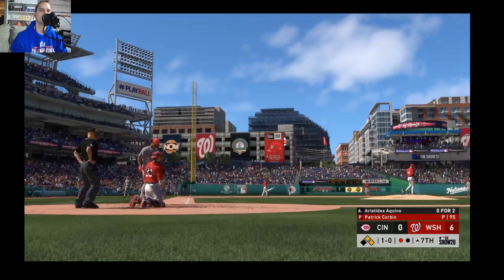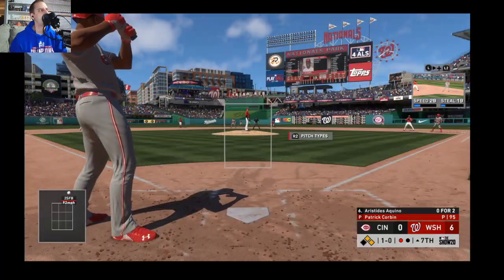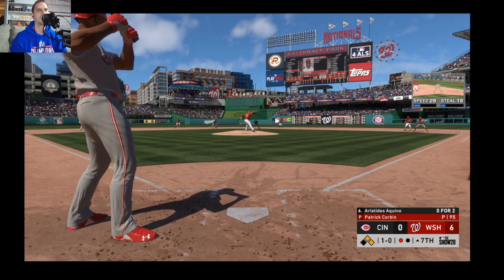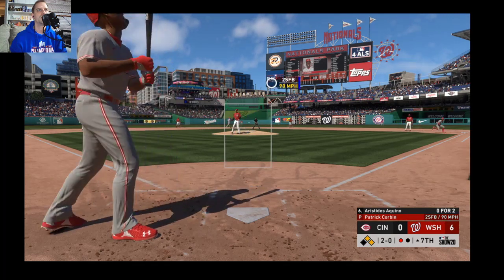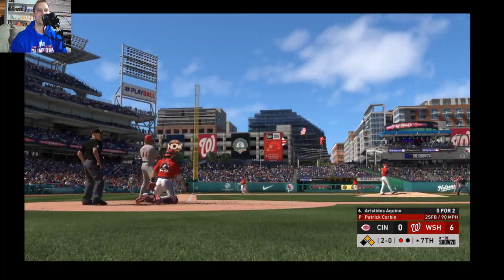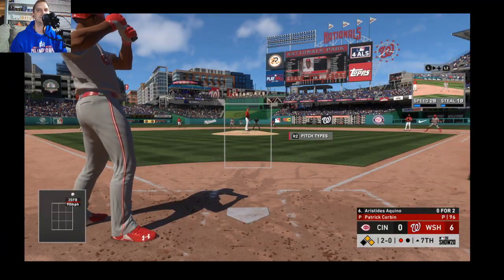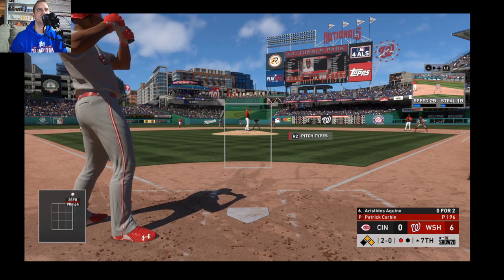So Corbin down on the count, 1 ball to no strikes. Aquino's going to try to get something going here for the Reds, who desperately need to get something going in this inning. They want to stay in this ball game. Aquino takes high for ball 2. So Corbin running into some problems here in this top of the 7th inning. So a good pitch to hit by Aquino. Let's see what he does.